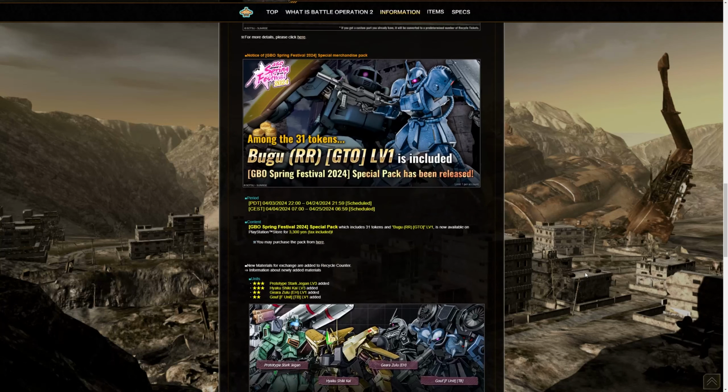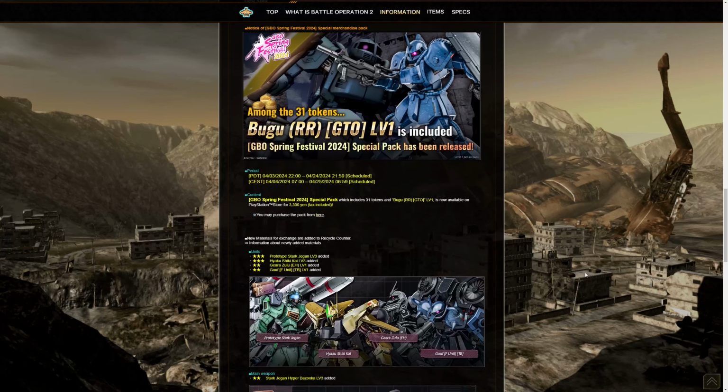Jumping into the recycle ticket counter, there are changes as follows. We now have the prototype start Giganet level 3 available, the Hyaku Shiki Kai level 3, as well as the Girazulu. I forgot her name, but the pilot from Gundam NT, that her raid unit is in there, as well as the flight unit Goof from Thunderbolt as well.